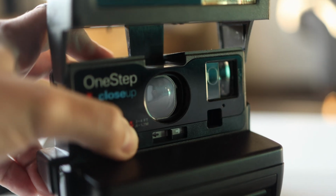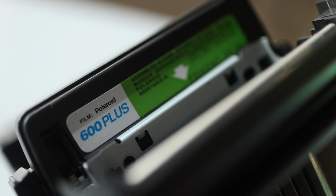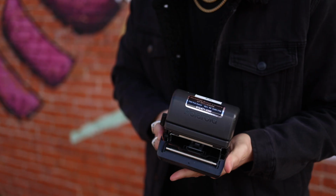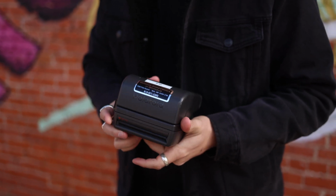This one in particular has the close-up lens, which to be honest, I haven't really used too much, but I'm glad that it's there. A lot of them are automatic. They have one button. You can maybe control the flash, maybe some type of exposure compensation. The film pack actually has a battery in it. It's super expensive. You get 8 shots for about $20, but for the most part, they're super simple, and that's the way I like them.